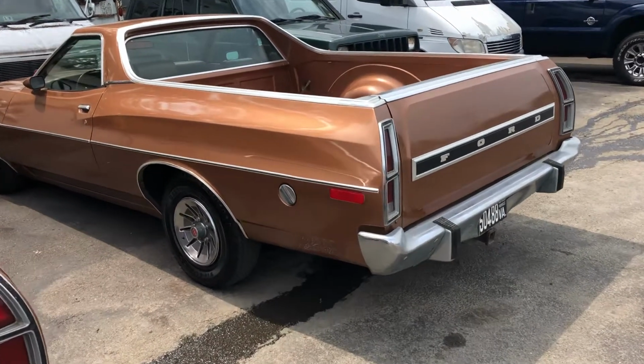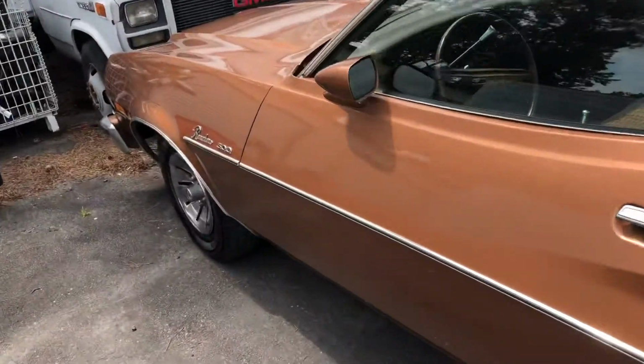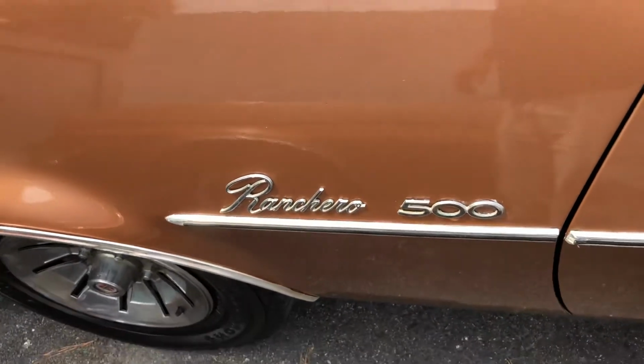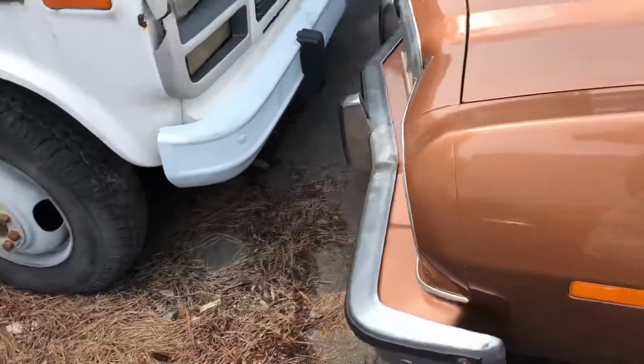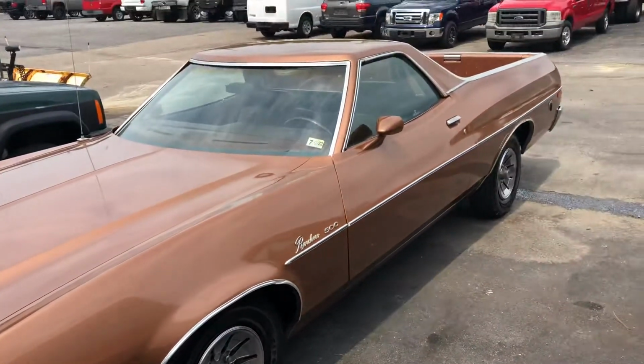1974 Ford Ranchero. This vehicle is emblemed as a Ranchero 500. If you would like to take the VIN number and do a VIN number verification, there it is. We have no clue. Rancheros are not our strong point. No reason lying about it.